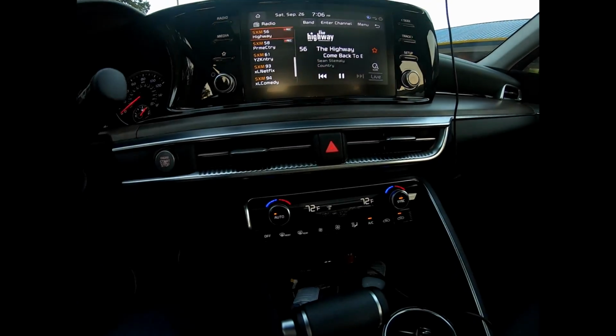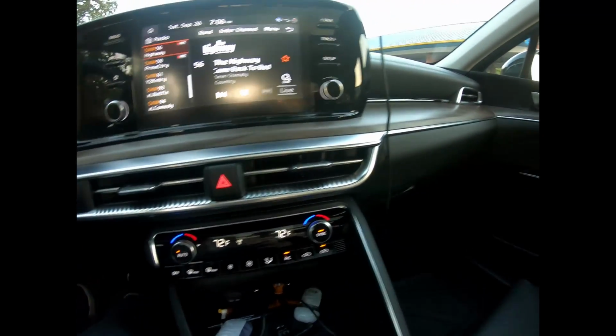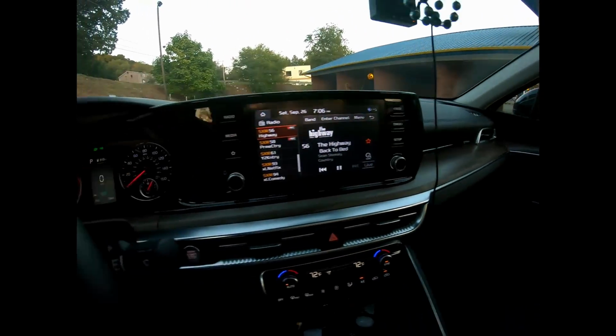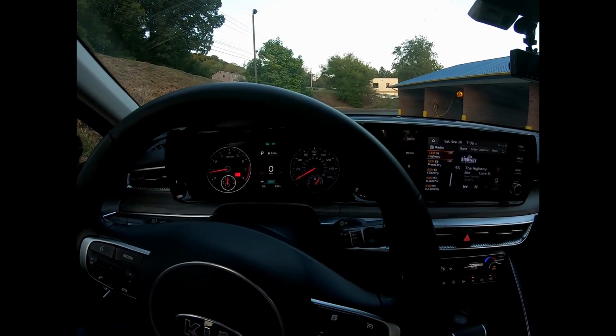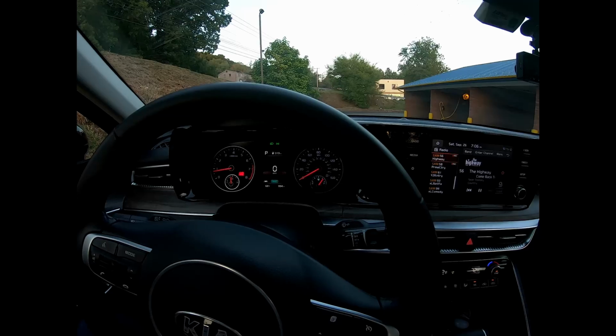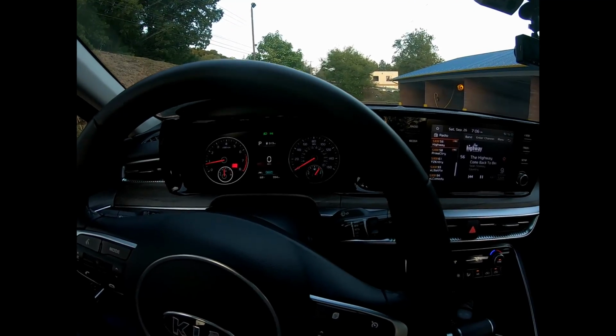So it's a very nice car. I really like the vent designs. Now, in the month that I've had this car, the biggest thing I will tell anybody that is looking at one of these cars and test driving one of them is expect change, but in a good way.